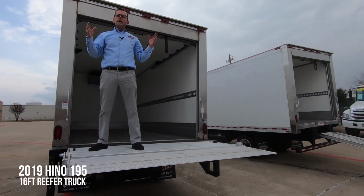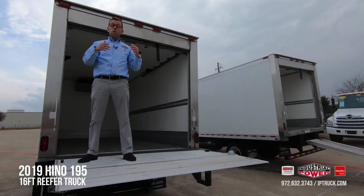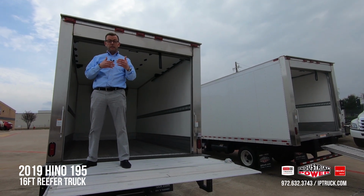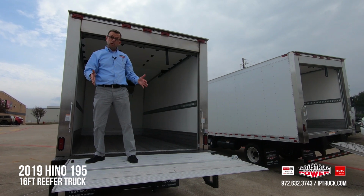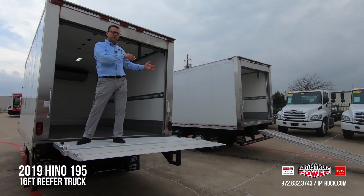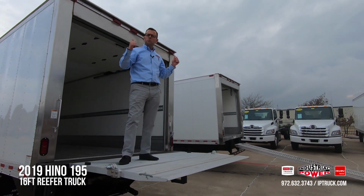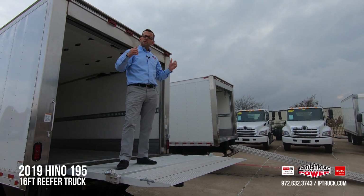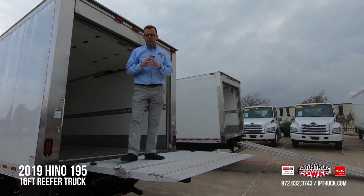I think we've done a great walk around of these two Hino 195s with 16-foot Morgan fully insulated reefer bodies on the back. We've got one with a 3,000-pound all aluminum liftgate, and we've got one with an aluminum pull-out ramp. Two very common specs. On the front of both of these, we've got Thermo King 680R reefer units so that you can carry frozen product in these trucks. It's a great spec.